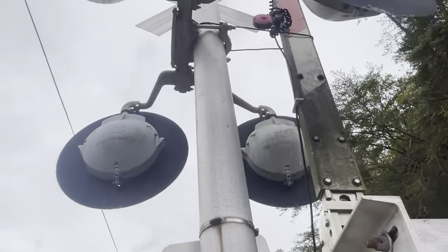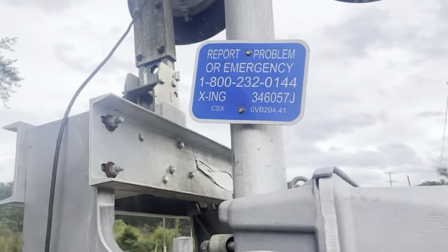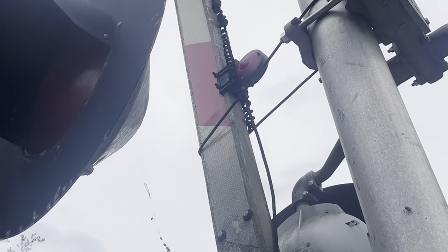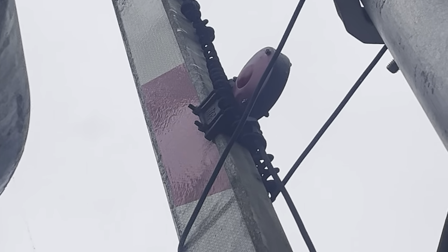It has another Safetran base, Safetran gate mechanism, emergency information, and the lights are also Safetran 12 by 24 inch lights. They're all incandescent, and the gate lights are also Rico LED gate lights.